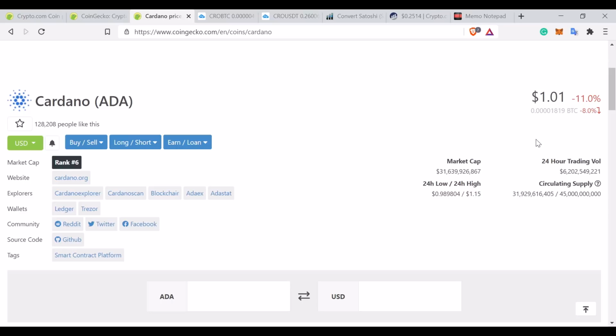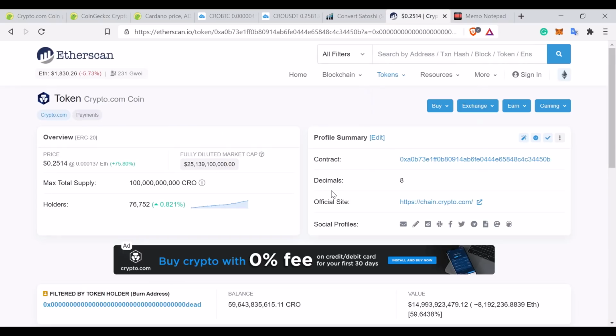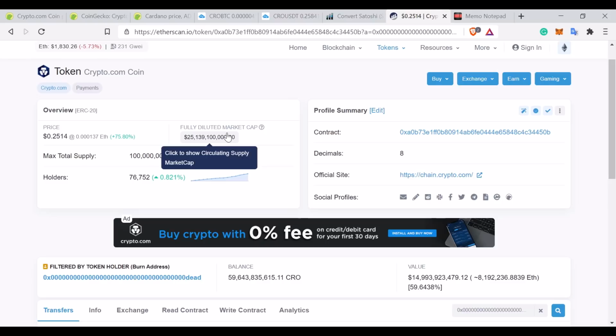Okay, Cardano is currently $1, and it has a market cap of $31.5 billion, which is very, very close to the Crypto.com fully diluted market capitalization. So if you see here, we just need another $6 billion to be entered into the market to bring that market capitalization up towards where Cardano is and actually have a dollar for Crypto.com token.